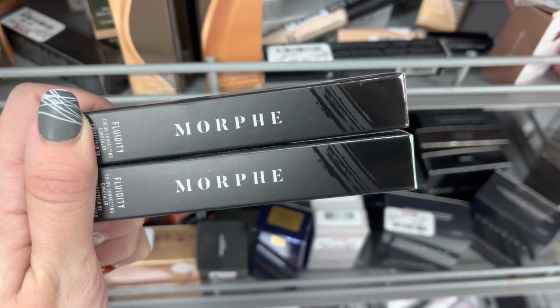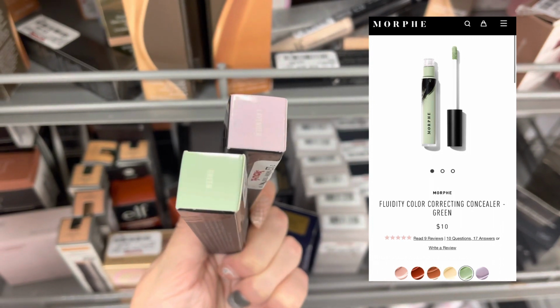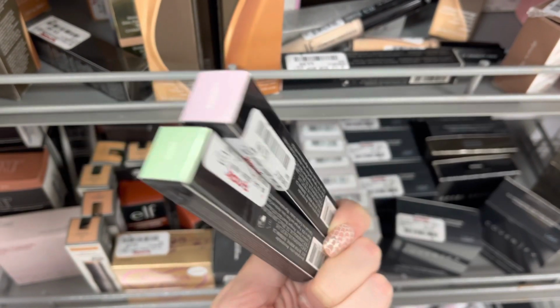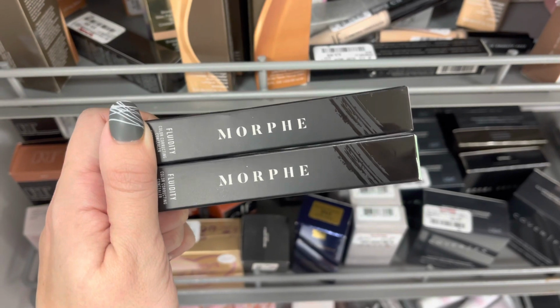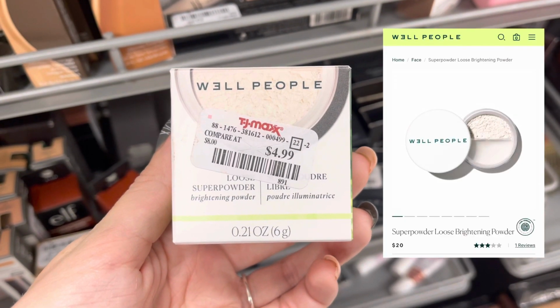Now we are at TJ Maxx, and the first thing I seen was some Morphe concealer, and they are the correcting concealer. So they had the green one and the lavender one for only $3.99. So I thought that was a really good deal. Actually, I've never tried Morphe concealer, so I wish I would have got the green one actually.